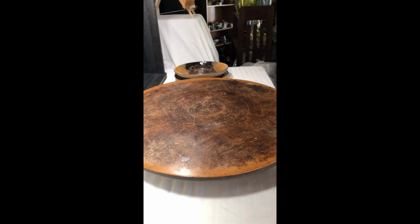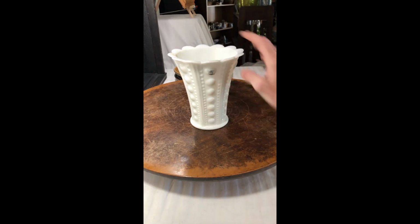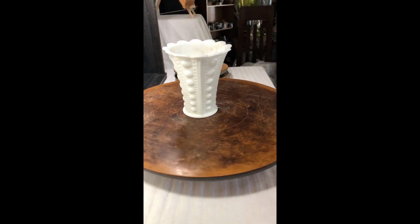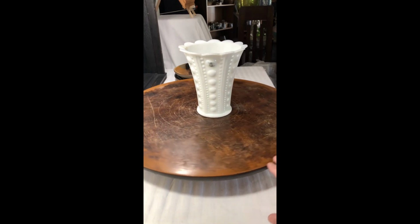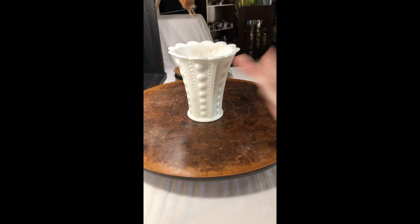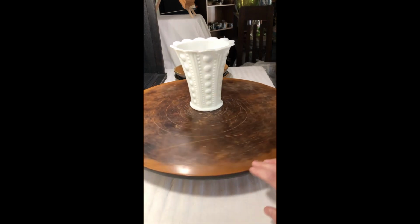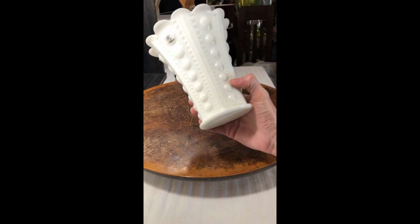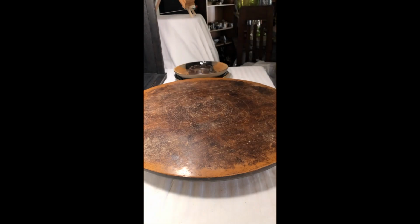Milk glass. This was really cool. I really like this dotted pattern on this milk glass vase. And I'm not a person who buys a lot of milk glass. I think I've said that before. There's no markings on it. Again, I'm gonna have to research exactly what this is or who made it. But I just looked at it and I'm like, this is something special. I should take that home.